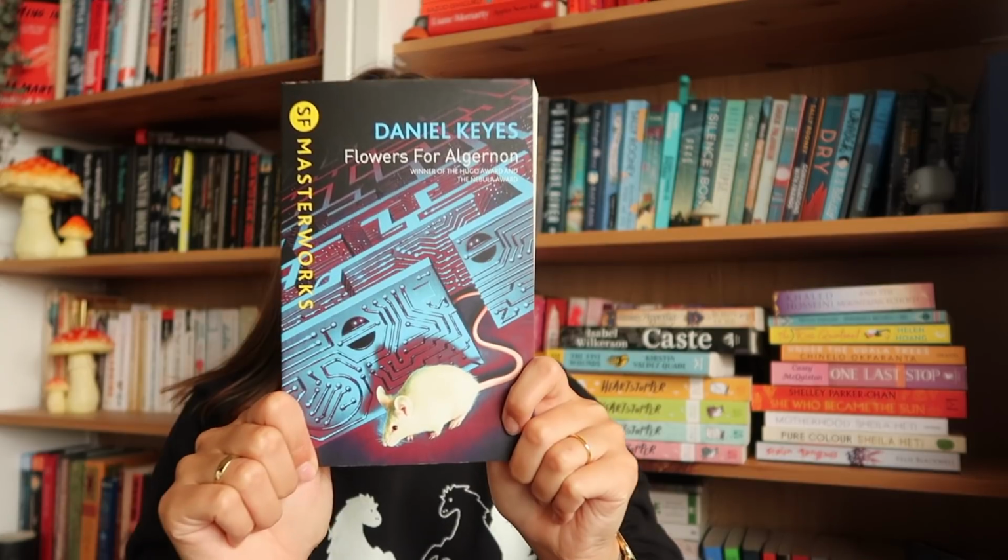First book, Flowers for Algernon by Daniel Keyes. This is a classic science fiction that follows a disabled man named Charlie and a little lab mouse named Algernon. I've heard that it's very fast moving. I don't think I've ever found anybody that hasn't liked this book.